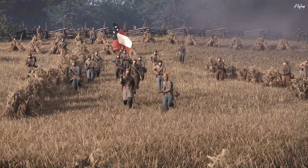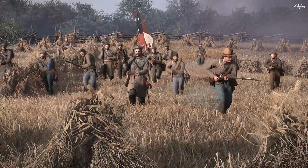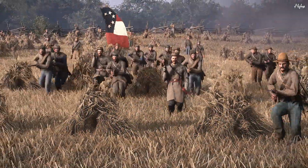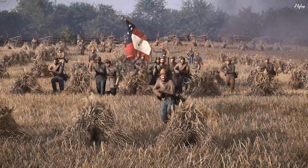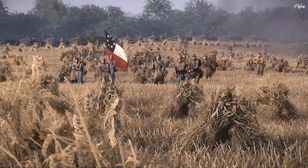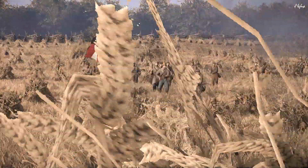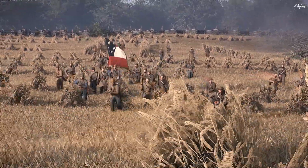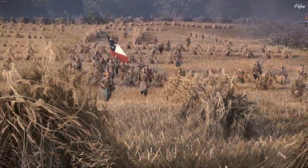Once again, officer leading the way. He is bound to die extremely soon. Two officers leading the way. And this is a true attack on the left flank. Union troops need to be prepared. Their right is a lot stronger than their left, so they might be able to break through. Taking a couple losses already going through the hayfield. We will see if Pixie's boys can hold the line.